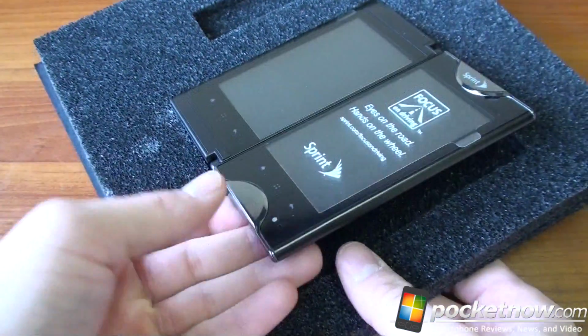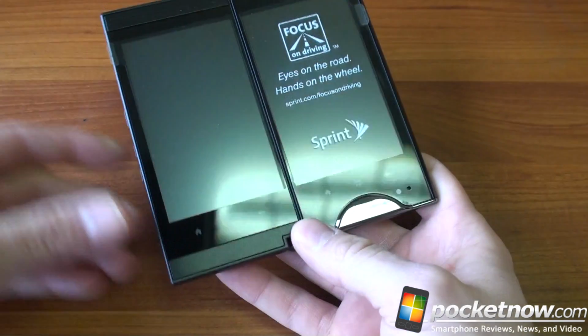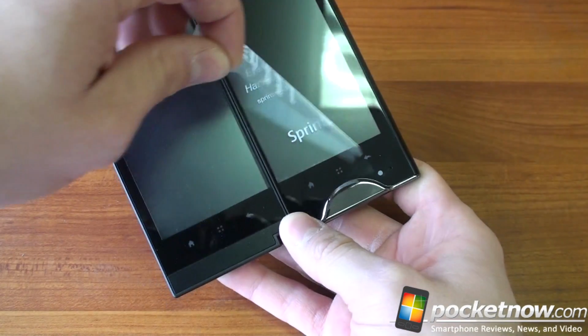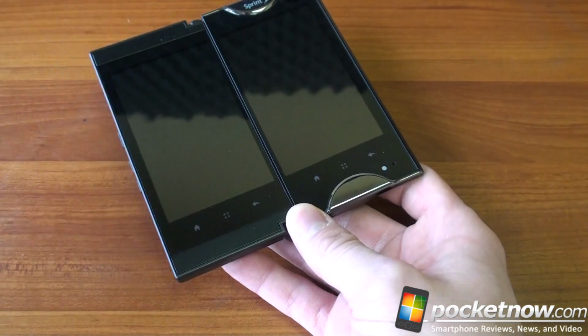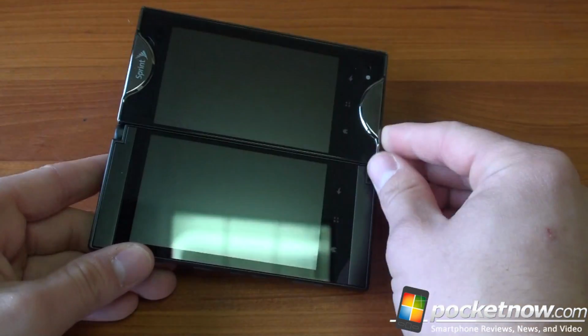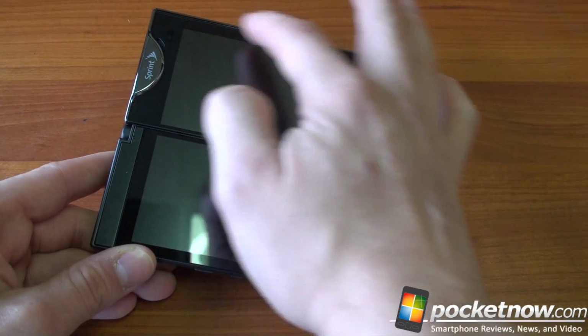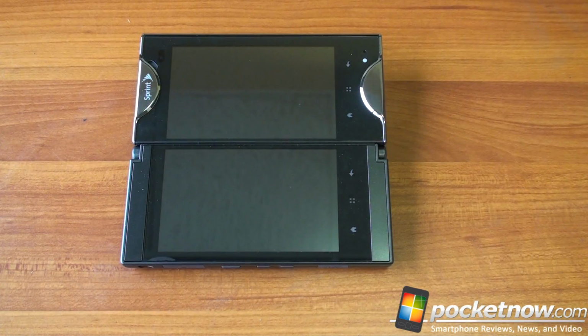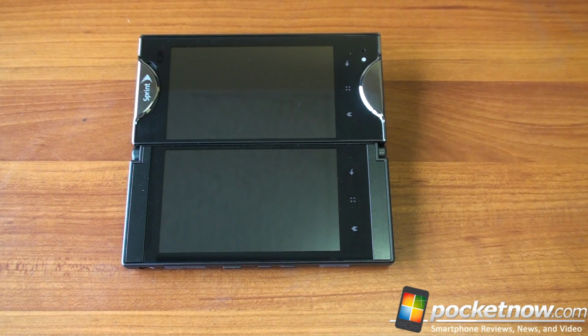By the way, this is a 3G phone, not a 4G phone, which is a little bit surprising, but the fact that this has two screens kind of makes up for the fact that it doesn't have the Sprint 4G connectivity. Now, what we have here are two 3.5-inch diagonal displays, both of which are 480 by 800 resolution. So if you put that together, what you get is a pretty large 4.7-inch display. If you do the math, it's a resolution of 800 by 960.